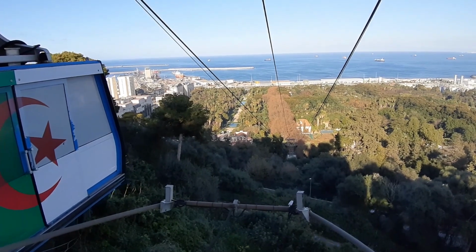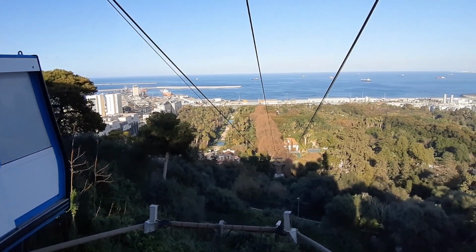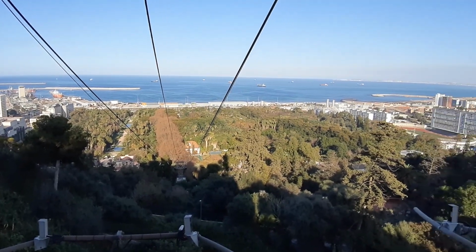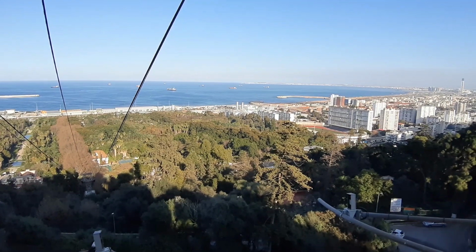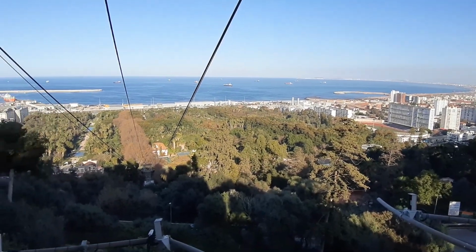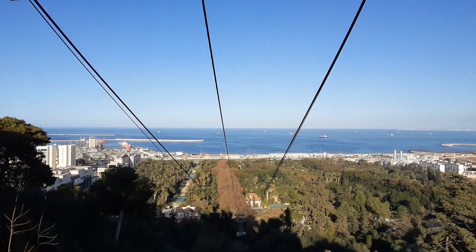Right, and now I am taking a cable car from the Maqam Echahid monument to see a botanical garden. It's called the Botanical Garden Hamma, and it's a 58-hectare botanical garden. It was established in 1832.